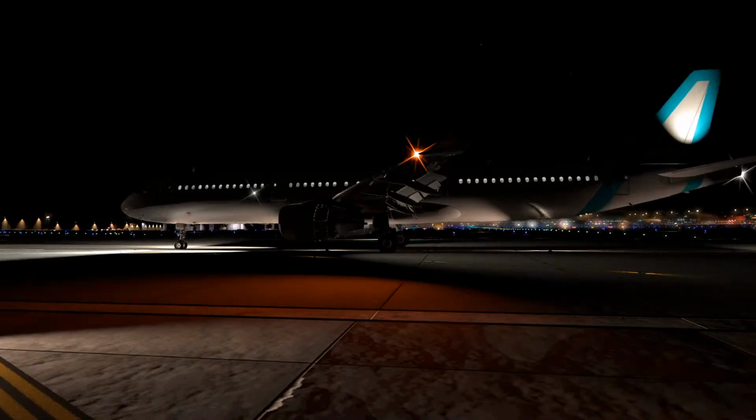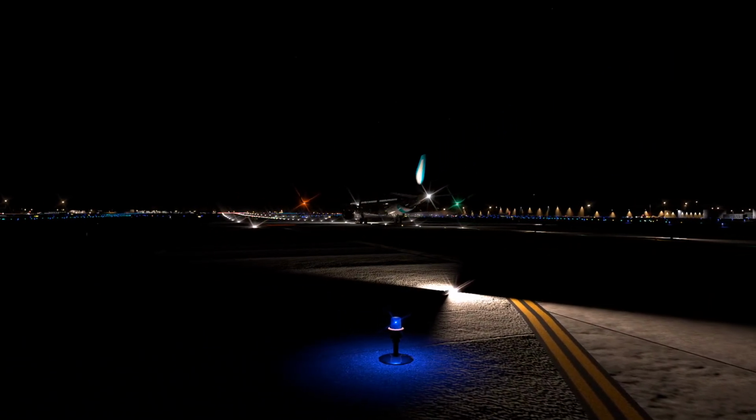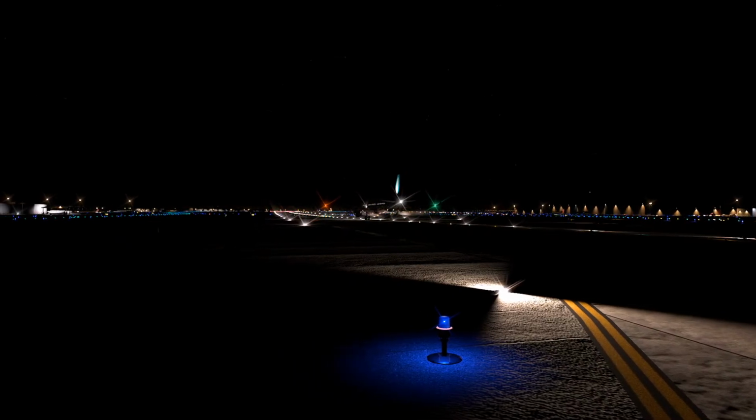Yeah, there's a lot of lighting issues you see with the rings and stuff, so they definitely have some things to fix, but I enjoy flying the ToLiss, and I enjoy X-Plane 12.